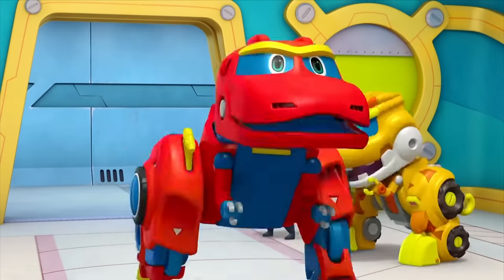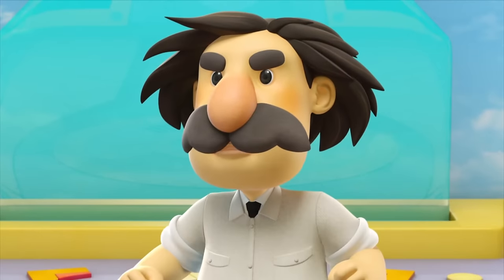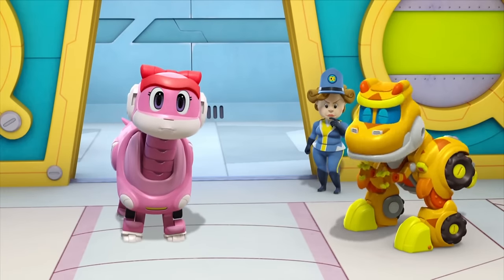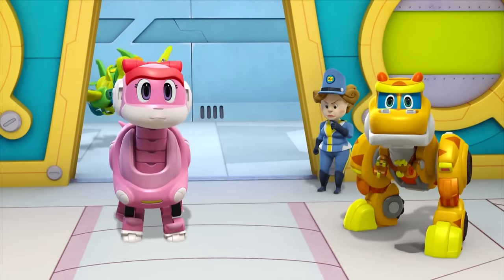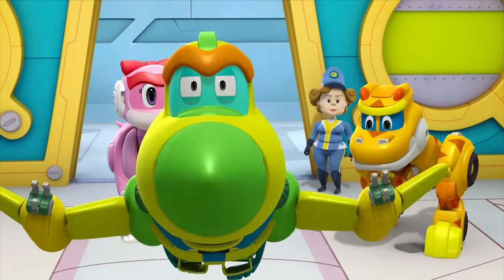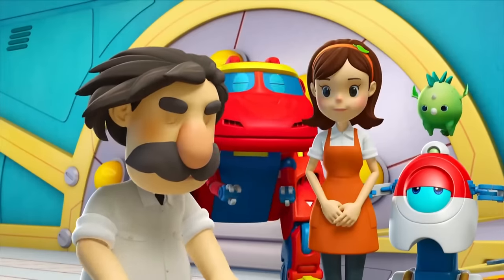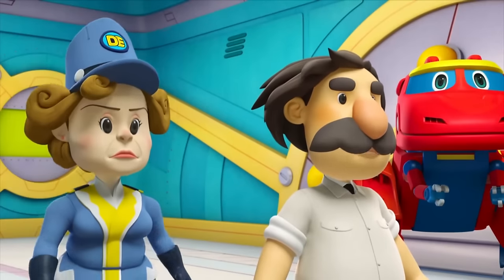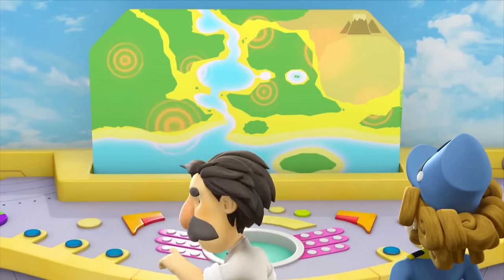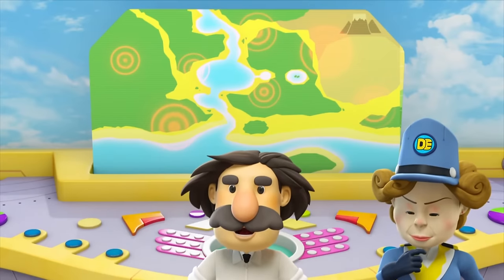There's a huge problem, Professor! There's a problem with the dinosaurs! What is it? It's too hot out there. Many dinosaurs are suffering from the heat. Right. There is no breeze. It hasn't rained for so long that all the water in the jungle has dried up. Look over here. A layer of hot air is passing by this area.